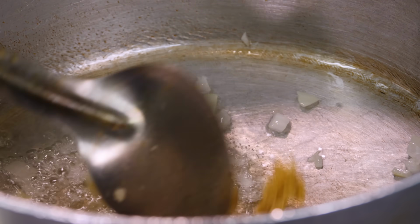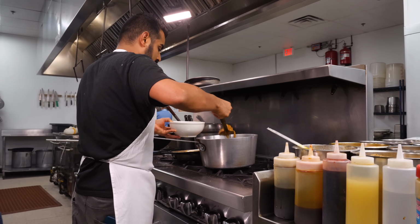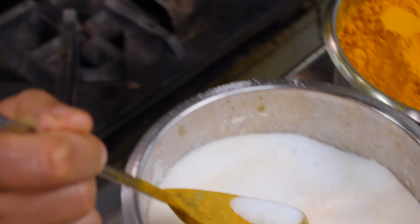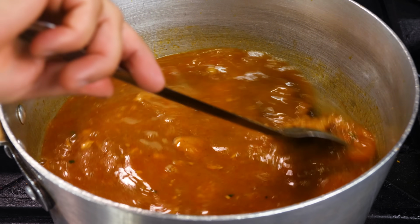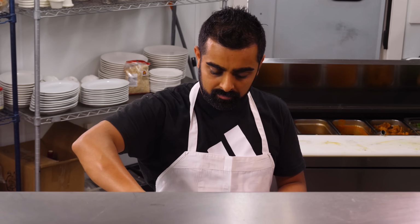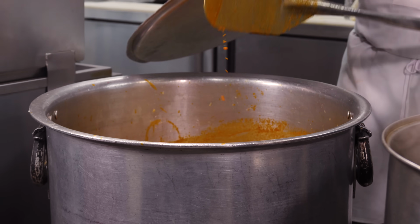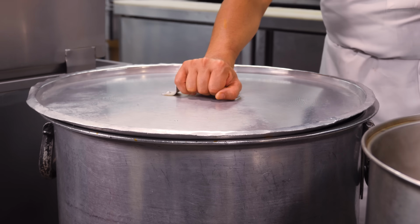Sauté chopped onions with cumin seeds, whole red chili peppers, and black pepper. Add minced ginger, garlic, turmeric powder, and a dash of salt. Next, add the meat, water, then more cumin powder, coriander powder, and garam masala. Stir and let it simmer for 3 to 4 hours. You'll know it's ready when the meat and the cartilage are completely soft and tender.